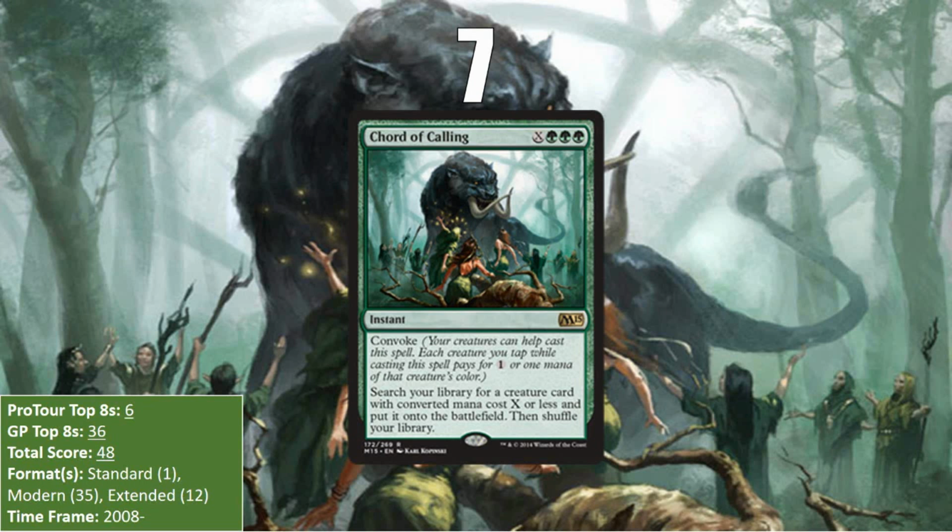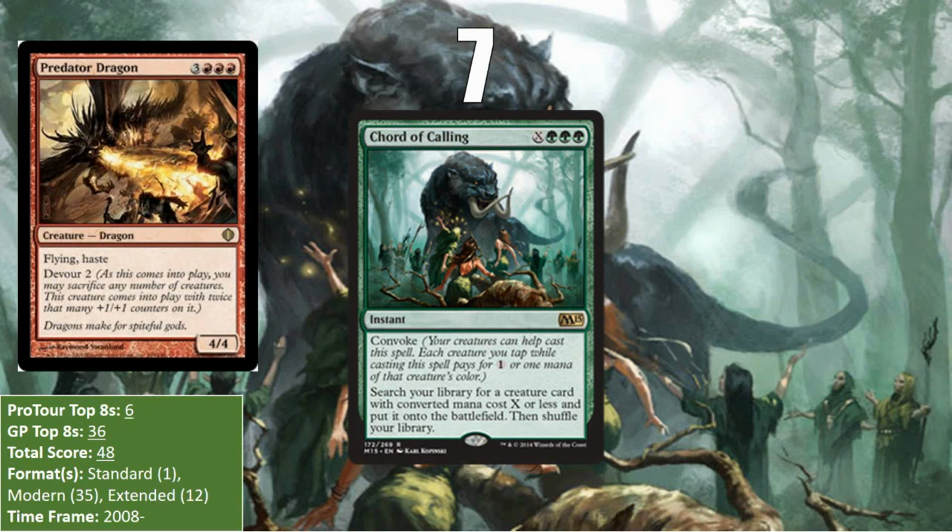In Extended, it put up one incredibly dominant finish at Pro Tour Berlin in 2008, where it picked up 5 of the top 8 slots. Chord of Calling dominated the format, and most of the decks in the top 8 ran a bunch of elves, and then used the Chord to search up Predator Dragon for the win, as he devoured all of the elves and swung for lethal. After Extended disappeared and Modern was created, it continued to see play, and it continues to see play to this day.